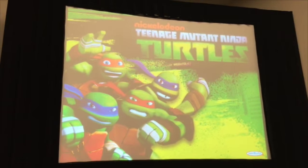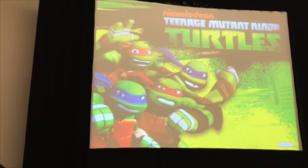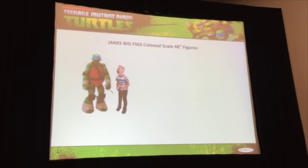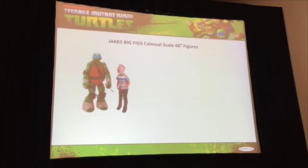Teenage Mutant Ninja Turtles. The hits we just keep hitting. Every possible brand in the entire geek culture is in this room. I love it. So you saw our 48-inch colossal Michelangelo. We are following up with our next entry, Leonardo. So yeah, he's pretty much as big as your kid, or your lamp, or your end table there. He's colossal. He's 48 inches.